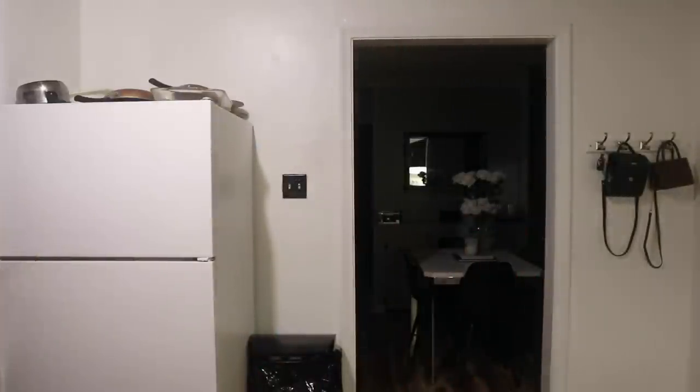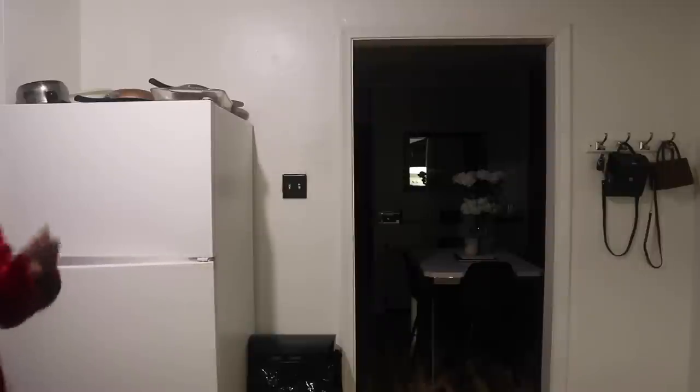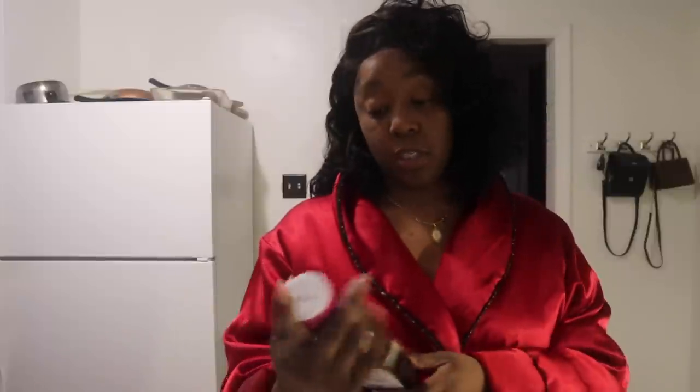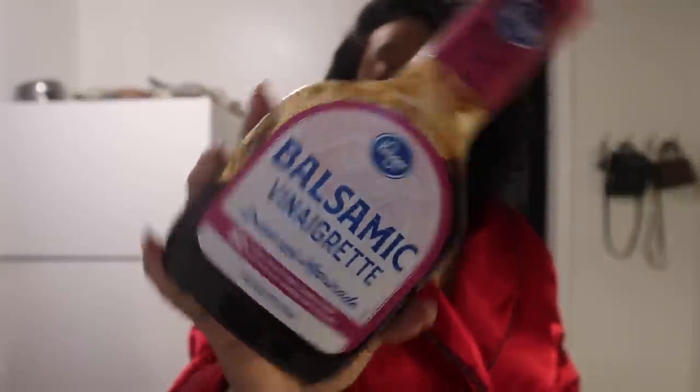It's so good. But also, I put some balsamic vinegar on my rice. I've been using this, I thought it was raspberry, but I guess it's not. Anyways, I just used this balsamic vinaigrette. Comment, let me know if you guys use balsamic vinaigrette on your rice or any food. But this is what I use for my rice, just to give it a little flavor.